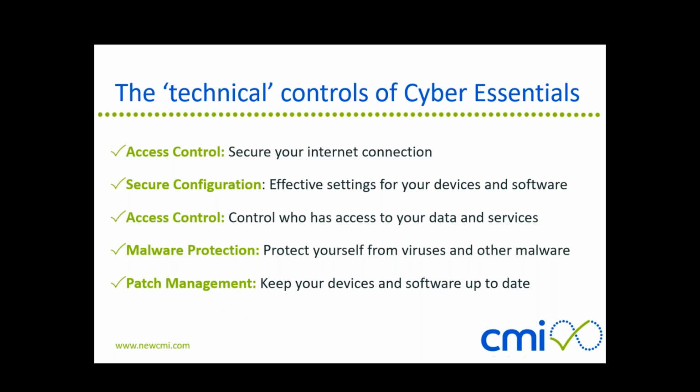Malware protection. I talked about antivirus, but malware protection is really the umbrella name for that. Malware, ransomware, virus, etc. So making sure you've got all that appropriate protection in place, which I touched on before.